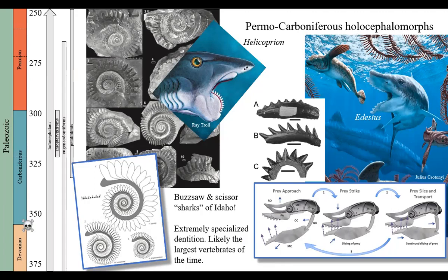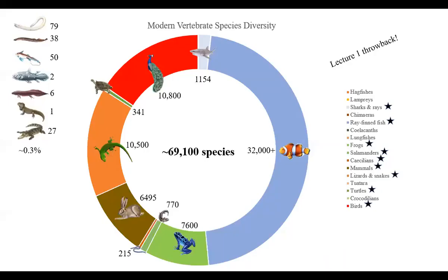These are extremely cool. Helicoprion especially was very likely at the end of the Carboniferous and in the early Permian, the largest vertebrate on the planet. So not a shark, but a ratfish relative, a holocephalomorph. You guys will see these. If you're from Idaho, which most of you are, have pride that this is one of Idaho's absolute gold standard fossils. I think it should replace Hagerman, but that's personal opinion.